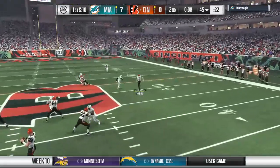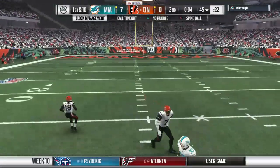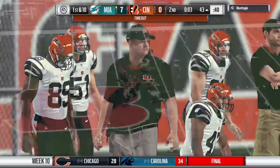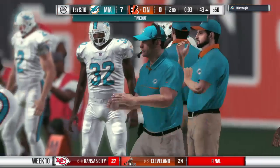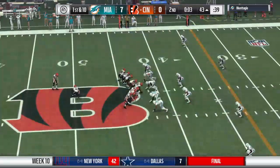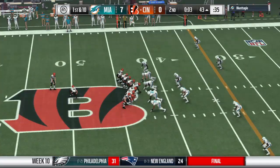Back to throw again. And he will find his man on the end route, complete. And taking it across midfield and inside the 45. Now hold everything here. We're going to get a timeout. Now hang on here. Timeout called by the defense. And with halftime on the horizon, they'll be out of timeouts from here forward.